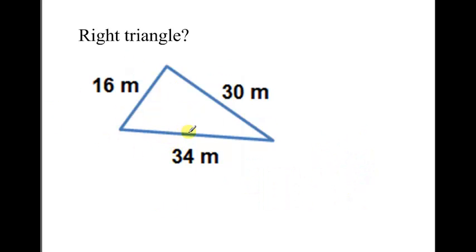How about here? Is this a right triangle? Let's check it out. If it is, this is my C value, the biggest one. So I'm going to do like I did before. I'm going to take 34 and square it. I want to compare that. I'm going to put a question mark, because I don't know if they're equal. I'm going to compare it to 16 squared plus 30 squared total.